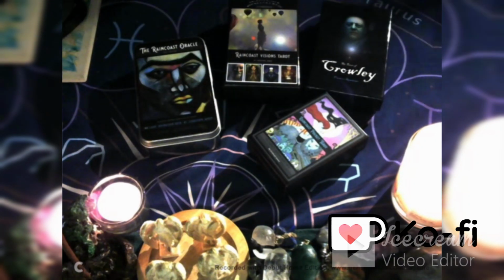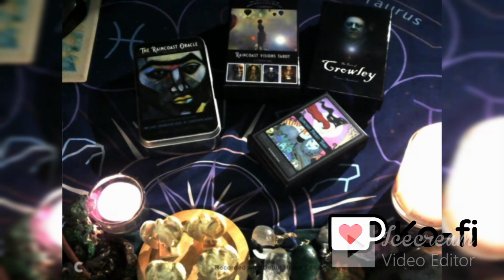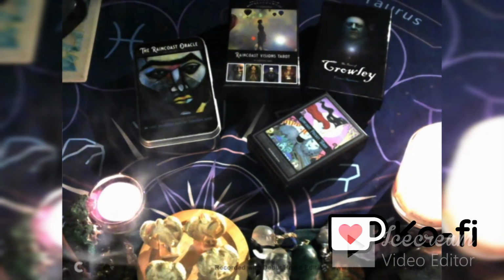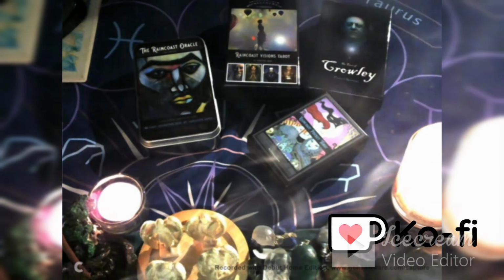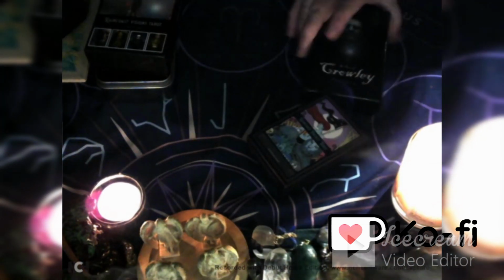Okay, this is Christoph James' deck collection. I sort of put them together, but I'm sure there are other oracle decks that I could use in conjunction with these tarot decks, and other tarot decks that I can use with the oracle. But let's have a look at the decks to start with.